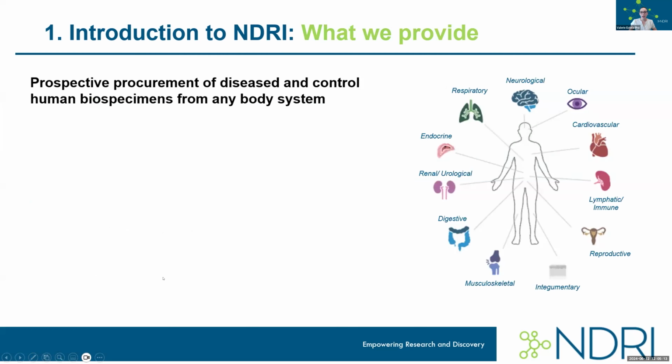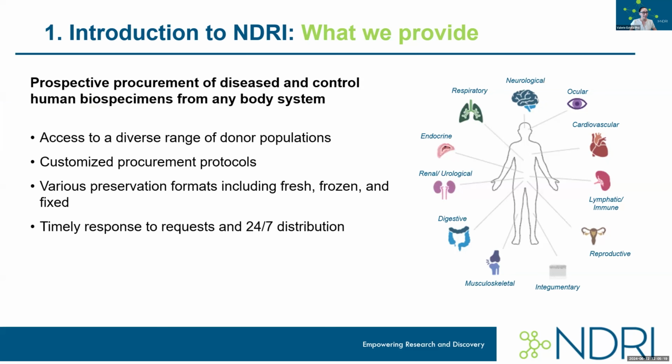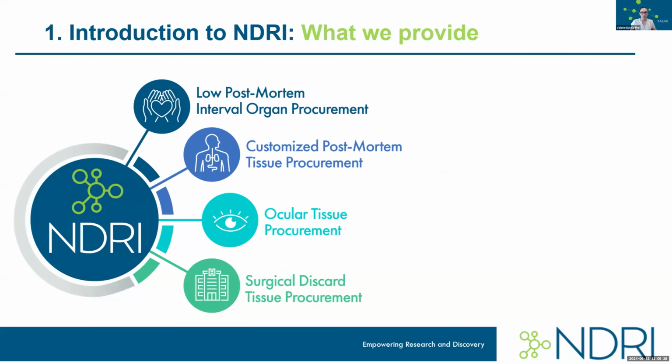And we do this by providing prospective procurement of diseased and controlled human biospecimens from any body system. And this includes access to a diverse range of donor populations via customized procurement protocols and various preservation methods, including fresh, frozen, and fixed, as well as timely response to requests and 24/7 distribution. So to do this, we use 4 main donor streams for the tissues that we're able to provide to our researchers. And these include low postmortem interval organs, customized postmortem tissue procurement, ocular tissue procurement, and a surgical discard tissue program.